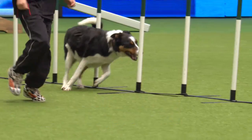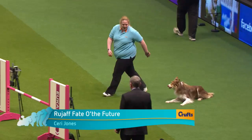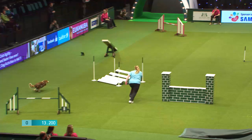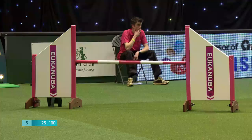Okay, so it's the last dog to go in the Kennel Club Novice Cup. This is Kerry Jones. Taser is the dog's name. Rujaf Fate of the Future, full kennel name. Into the tunnel. We're looking to be 36.442 on a clear round. This looks quick. Just got to keep it together. Into the tunnel. Oh no, the long jump has gone down. Five faults. Like I was saying earlier, sometimes when you try to go faster, you do sacrifice a little bit of accuracy.